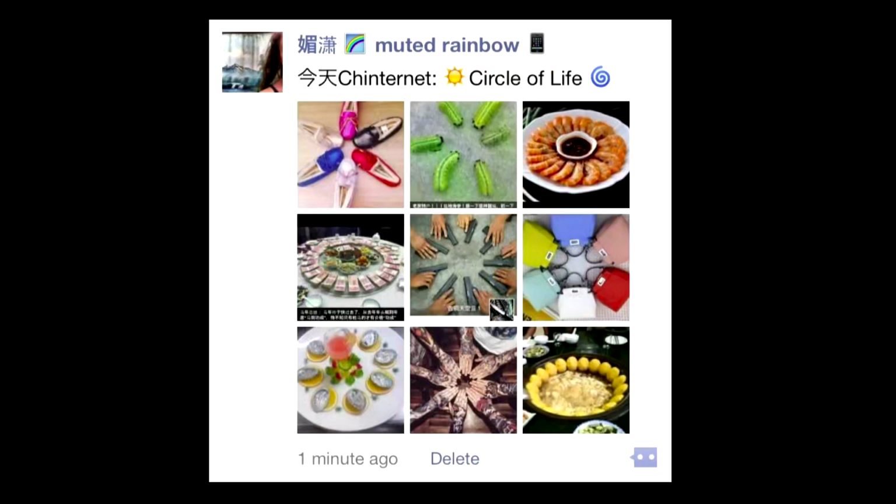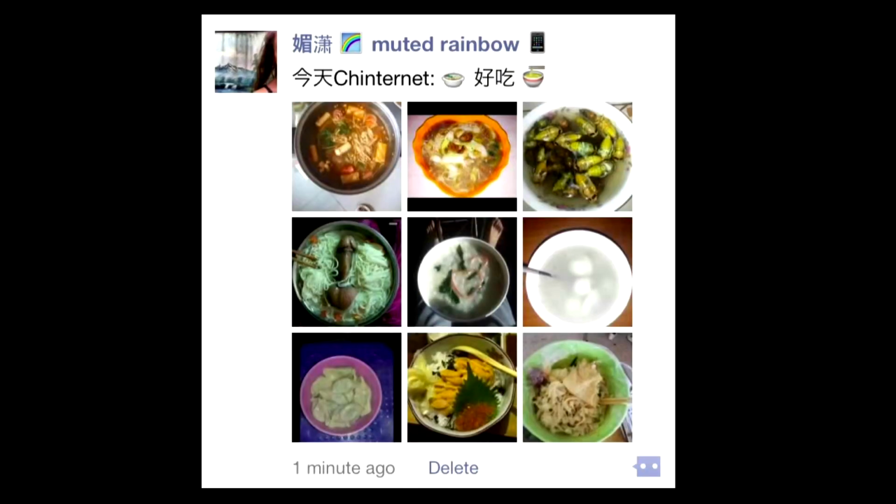So this is the circle of life. Yeah, I don't know why I find this quite often also. Food, you'll notice on the second row, middle row, there's a nice one that's a little surprising. You don't catch that usually.